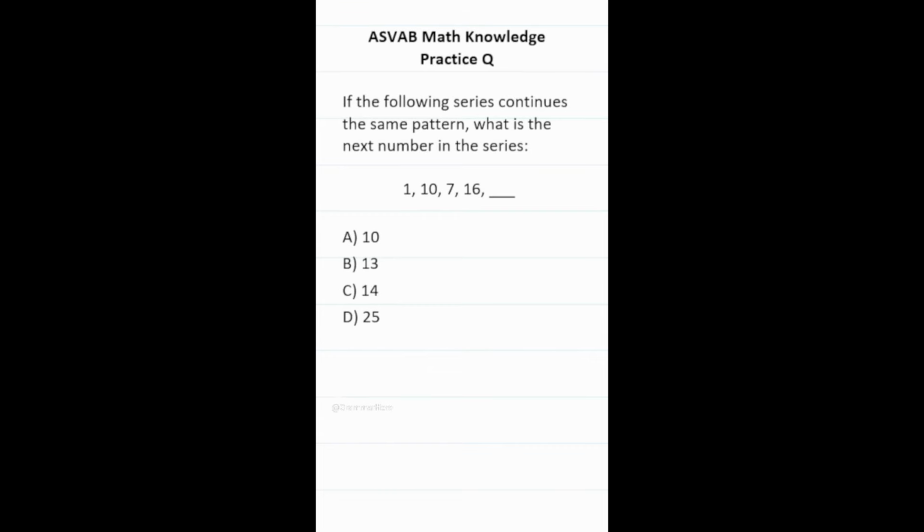This ASVAB PiCAT Math Knowledge Practice Test question says, if the following series continues the same pattern, what is the next number in the series? All right, so for this one, it looks like to get from 1 to 10, we're going to add 9. And to get from 10 to 7, we're going to subtract 3. Again, to get from 7 to 16, we're going to add 9, which means to get to the next number in this series, we're going to subtract 3. 16 minus 3 is 13. So the correct answer to this one is B, 13. If you want more practice, I do have an entire video on series and sequences that you may want to check out.